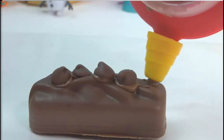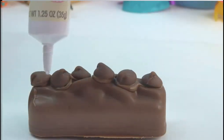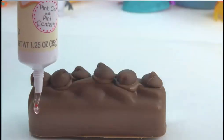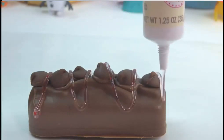See? A little tiny chocolate squirt like that. Just a little squirt. And a little tiny chocolate squirt right here. Let's add some super fun frosting all over it. So we'll just kind of gel this frosting back and forth like this. Woo! Awesome.